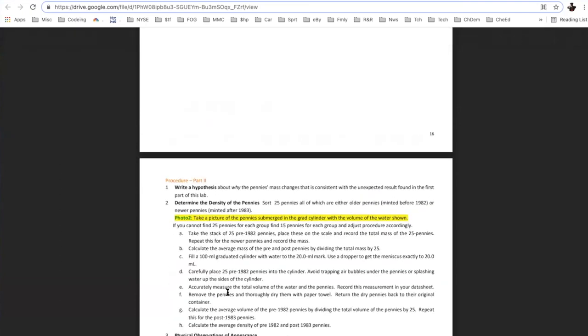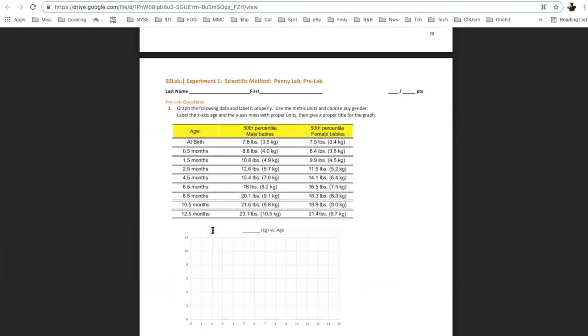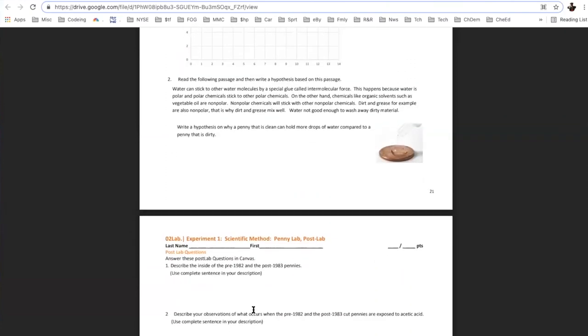If you scroll further down, you will see that there is also a pre-lab. Okay, you have to complete that. Everything's done through this worksheet. You don't have to keep a lab notebook or anything. You complete it through this worksheet, or if you run out of space, put it on a printer paper, white sheet of paper. Don't use notebook paper, use printer paper. And then that's your pre-lab and this is your post-lab.